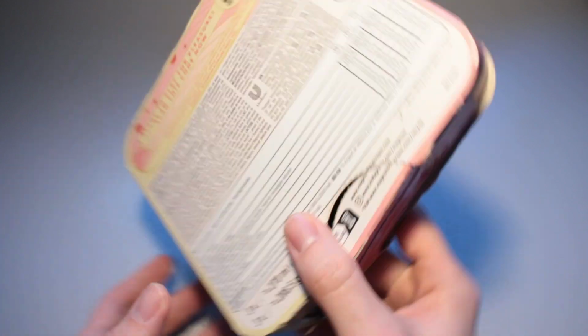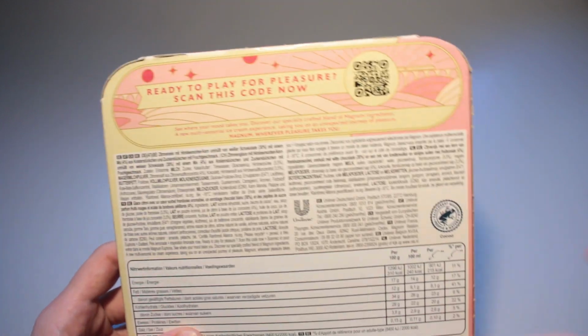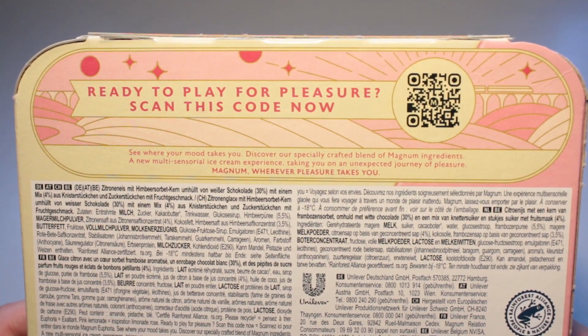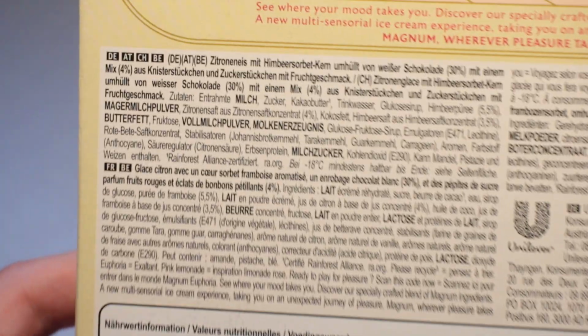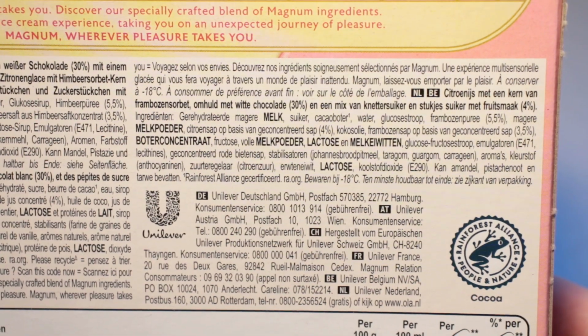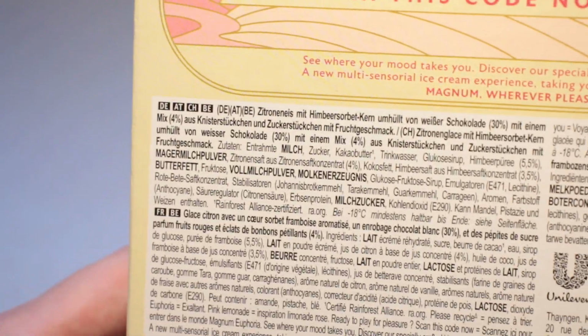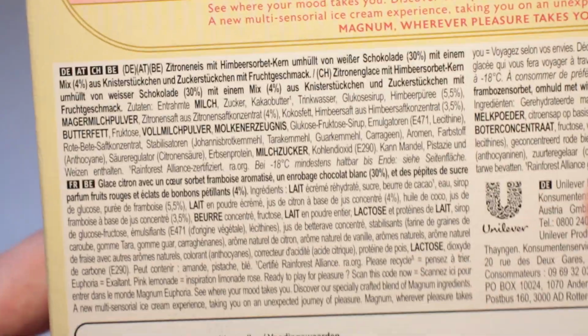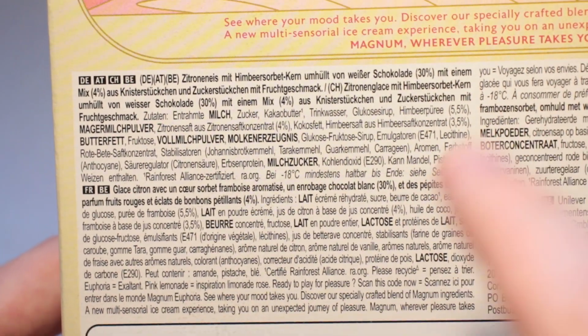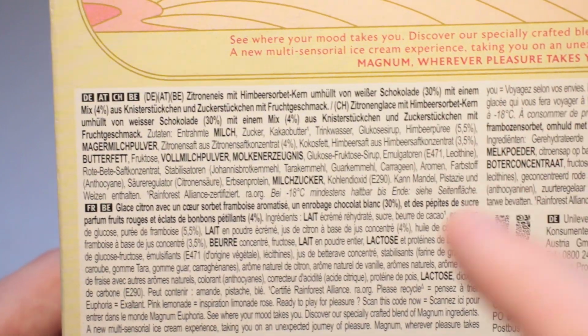The box is already open, there's only one of them left in here. And let's zoom in a bit on that if you would like to read that. Let's zoom in on the ingredients list right here. And another one right there in a different language. I took a quick look at the ingredients list on the website, and there already seems to be more lemon in a Magnum than in a new Ben & Jerry's, it seems.